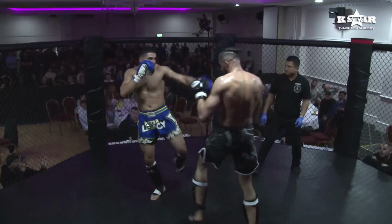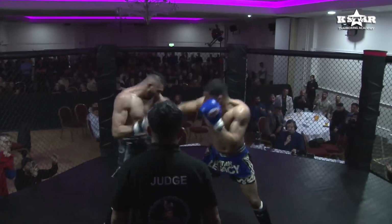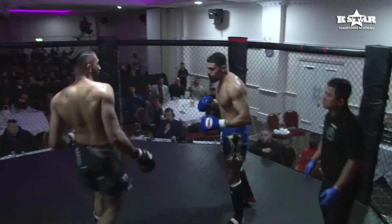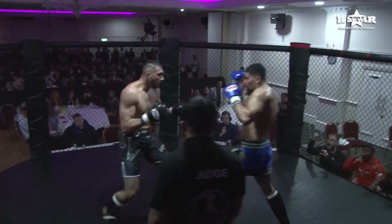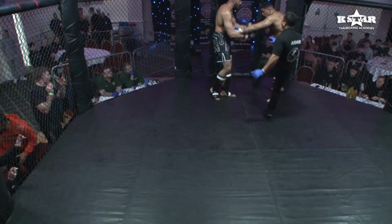Oh, beautiful right hand by Singh. And another one. And another one! That one ripped the chin of Anderson. Anderson throwing big body kicks. Nice knees by Singh. Nice knee. Right hand by Anderson, getting through. Nice knee by Singh. Nice right by Singh. Anderson's face bloodied. He's been caught. Singh trying to pull him away. Incredible fight.